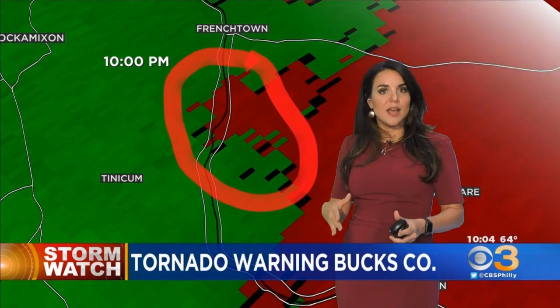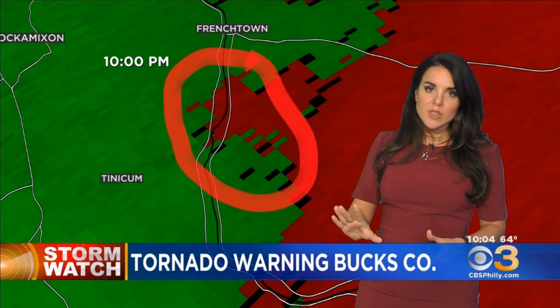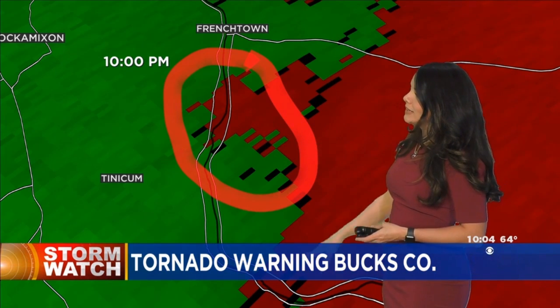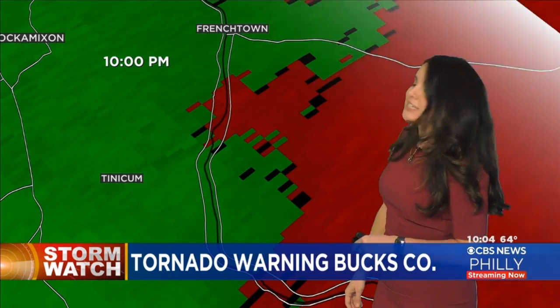Embedded within this line, we had one tornado warning up across the Scranton area earlier. We had one down near DC just about an hour ago. Now we're seeing this tornado warning for Bucks County as this rotation signature moves a little bit further to the north and east. Hey, Kate?